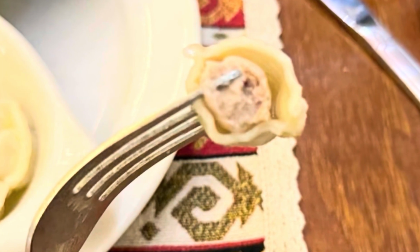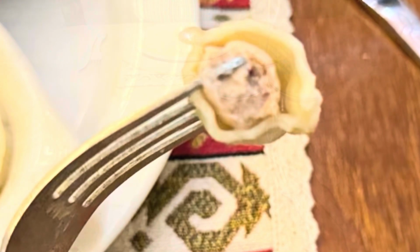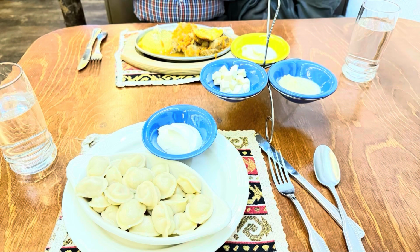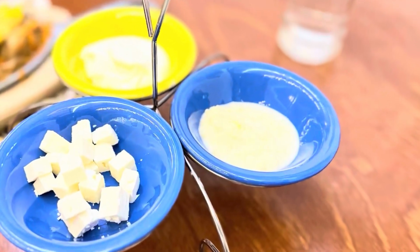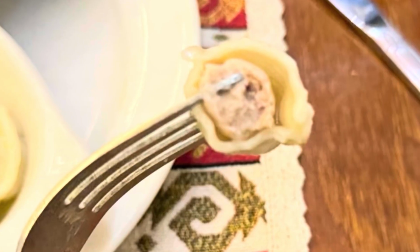They had no cheese inside, just like handmade dumplings from Taiwan, though without any vegetables. I wasn't used to eating them with sour cream, but dipping them in garlic sauce was absolutely delicious. The fine garlic sauce coating the dumplings was spicy and full of flavor.